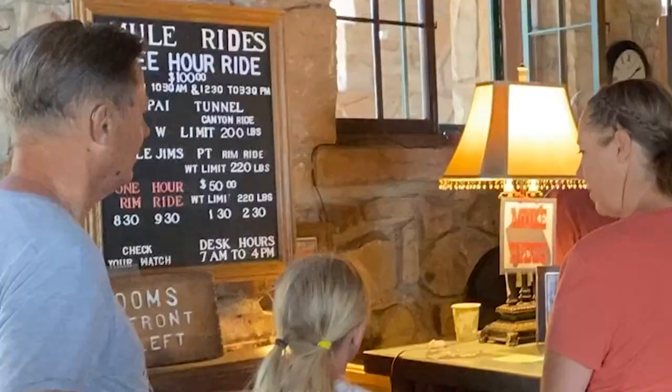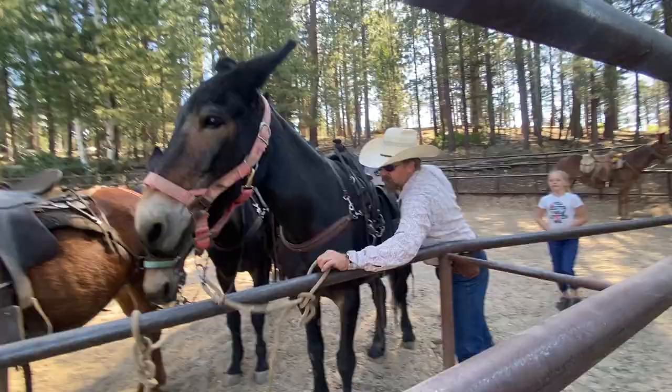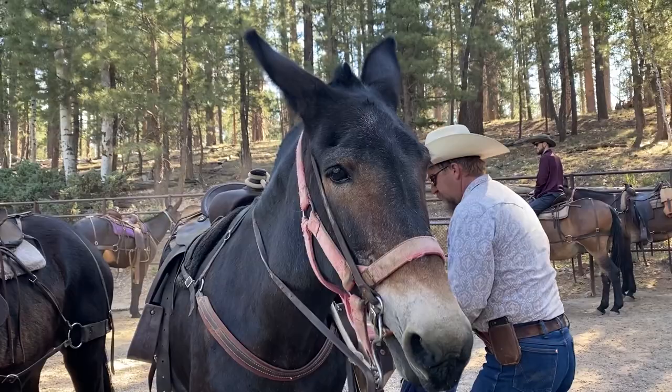Okay. Number 9, they have mule rides at the North Rim. The mule rides are run completely by Canyon Trail Rides. They take such good care of you. We did one there. We did one at Bryce Canyon on our trip. I really like that company. Their wranglers are very knowledgeable.